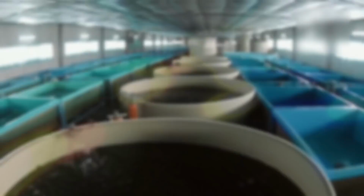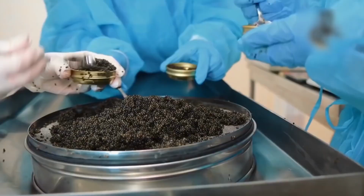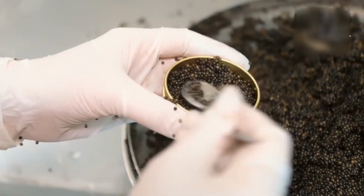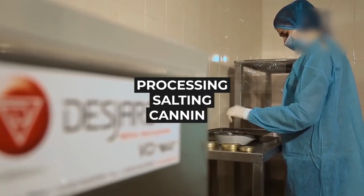The fertilized eggs are carefully disinfected and sent to the ponds to hatch. This takes about 6 months in the wild, but in the comfortable farm conditions, fry would appear in a couple of months. Wait, what? If all the eggs are used for breeding, where does the canned caviar come from? The answer is simple. Only a part of the caviar is used for breeding fry. The others are sent for processing, salting, and canning.